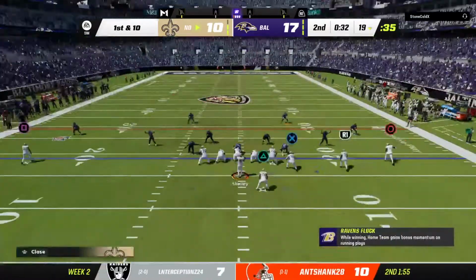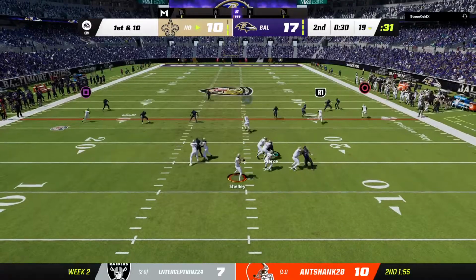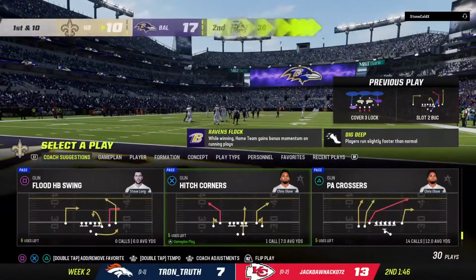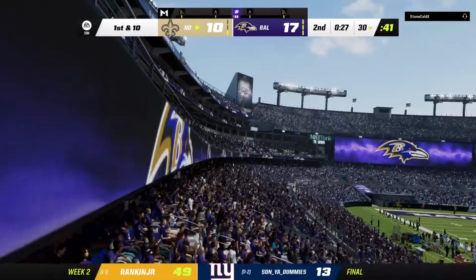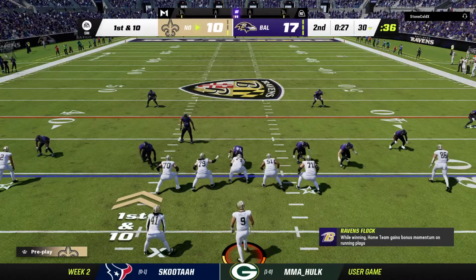The Saints offense on the field, ready to get their drive started. A slim deficit here in a one-possession game. Not much time left, obviously. We'll see if they can march this down the field, at least get 3, and take some momentum into the locker room. Now another timeout called for by the offense as they'll stop it with 27 seconds remaining here in the second quarter. So 1st and 10 now from the 30.